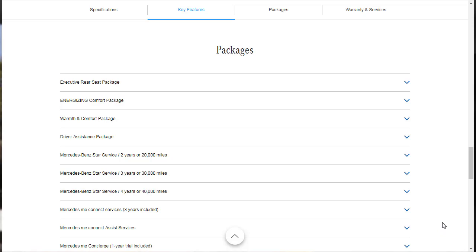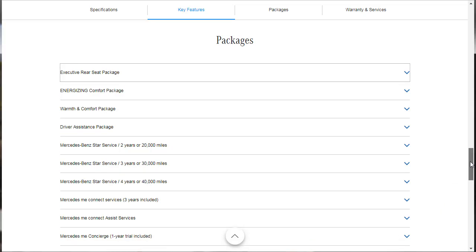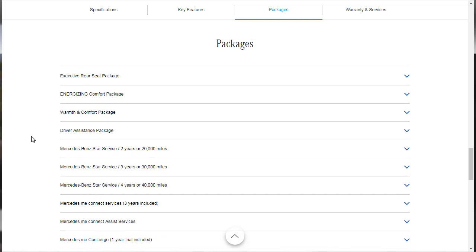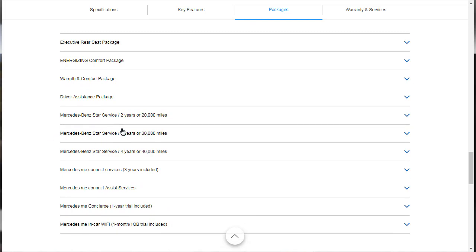Let's see what packages are available for our 2019 Mercedes-AMG GT 53 4-door coupe. And then after we do that, let's actually do our build and price. But before we do that, let's talk about these packages. Down here at the bottom, from Mercedes-Benz Star Service right here, from here down, these last 7 packages are super optional. These Mercedes-Benz Star Service, all that's prepaid maintenance. I don't get into talking about that stuff on the channel. You know that if you watch the channel; if this is your first time watching, now you know that. I don't talk about any of that kind of stuff, any of the paid trials, none of that stuff. I don't get into that.